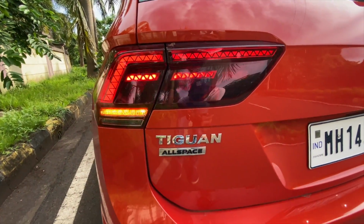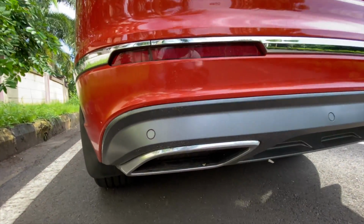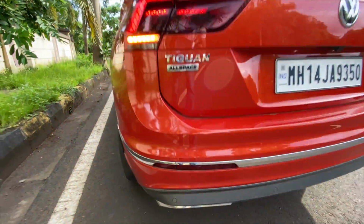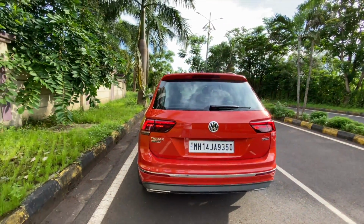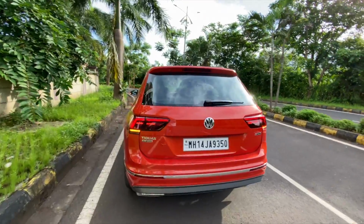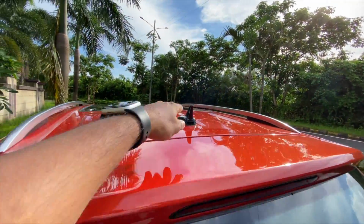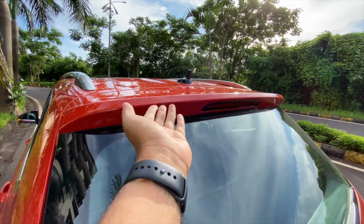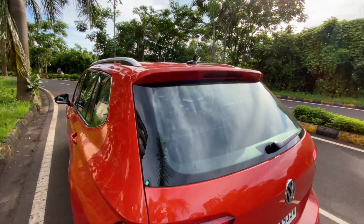Tiguan AllSpace written right there. But you know what? The exhausts are fake. Yeah, fake exhausts. I don't know why brands are doing fake exhausts. Especially the Germans love fake exhausts for reasons best known to them. Coming to the rear, you see there is this shark fin antenna which is actually finished in piano black, and you get a rear spoiler as well, but it's kind of with the body.